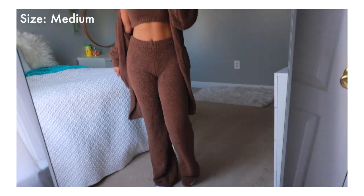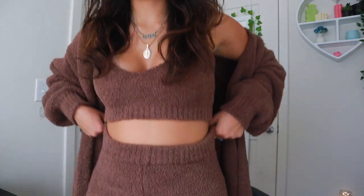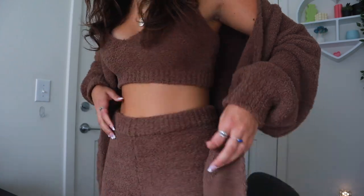It's super soft and stretchy, and I feel like whenever I get stuff like this, the material kind of fluffs off and gets everywhere, but this literally doesn't shed, and I think it just looks so perfect for the fall time. So I really love that these pants are high-waisted, and just look how stretchy that is. It's so comfortable and it's so cute. I did get this in a size medium and it fits me perfectly. You probably could size down if you wanted, but I really like the fit of how the medium fits me. So yeah, I definitely recommend this. It's so cute and I'm definitely gonna be wearing this a lot this fall.